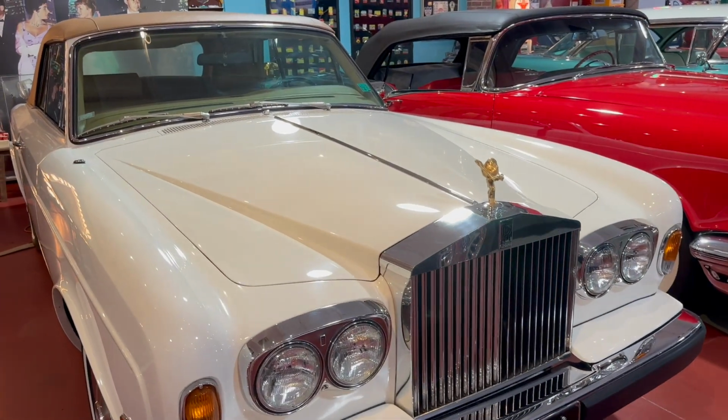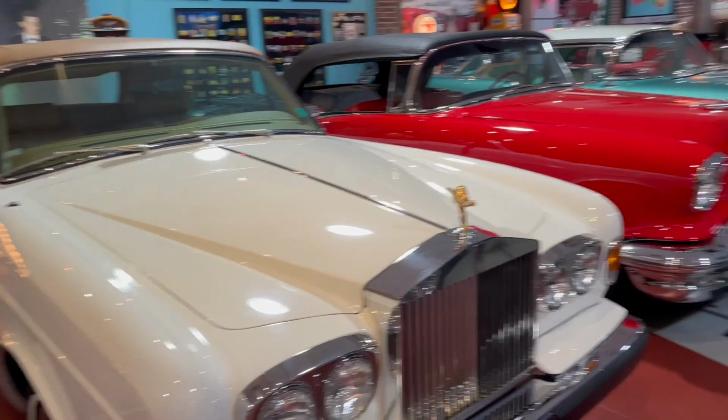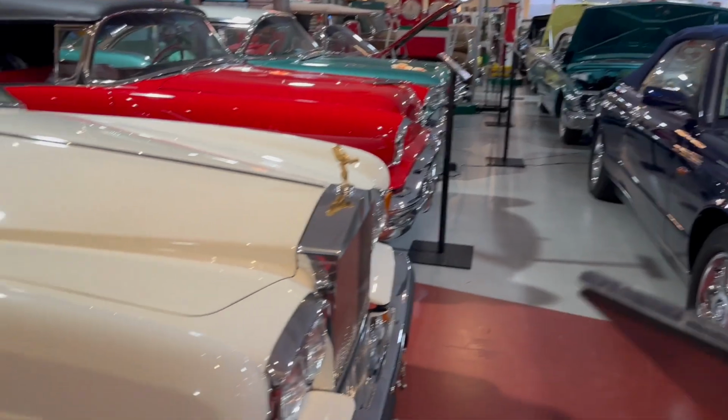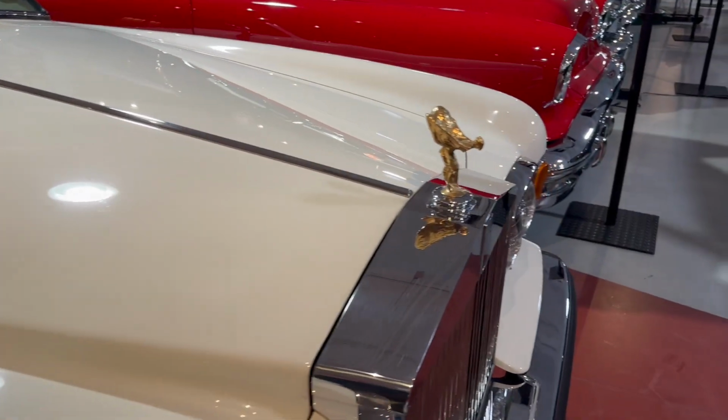This is a 78 Rolls-Royce, factory price $98,500. Only about 180 were made in the United States, it says. Wow, check that out.